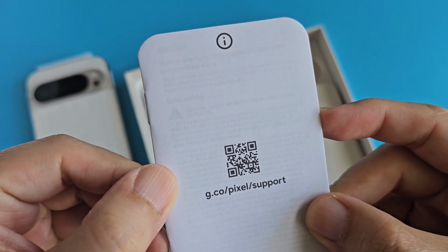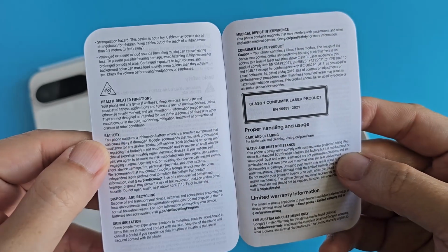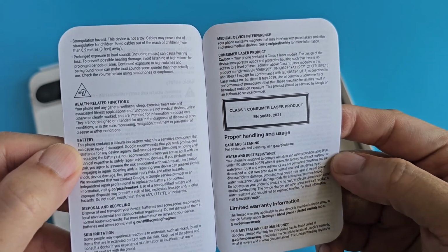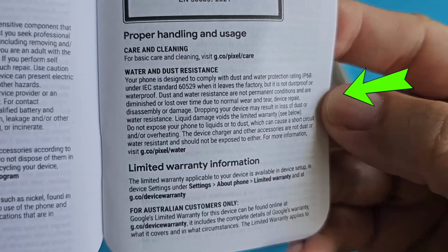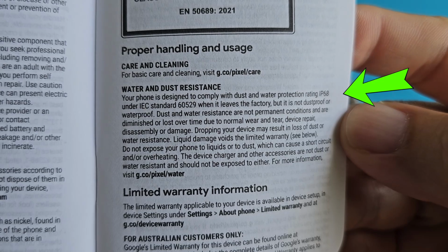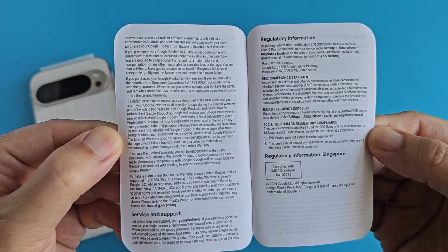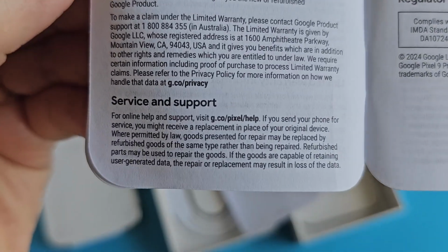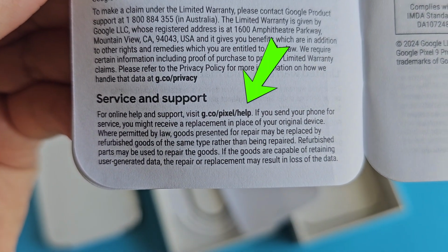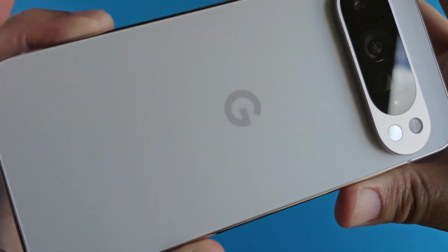So apart from the USB-C cable and SIM ejector pin, I found something interesting in the user manual. For example, it explicitly tells us that this phone, even though it's IP68 certified, is not dust-proof and waterproof. Dropping the phone will result in the loss of dust and water resistance, and liquid will void the warranty. I like that they have a dedicated Google Pixel website to help new Pixel users like me to learn all the features of the Google Pixel phone.